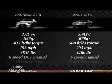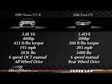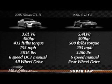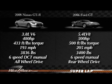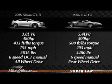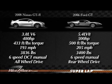Let's compare the vitals. The Ford has the GT-R beat on displacement, horsepower, torque, top speed, and weight. But Nissan has equipped the GT-R with the latest in dual-clutch technology and the first-ever trans-axle all-wheel drive system versus the GT's classic manual transmission and rear-wheel drive.